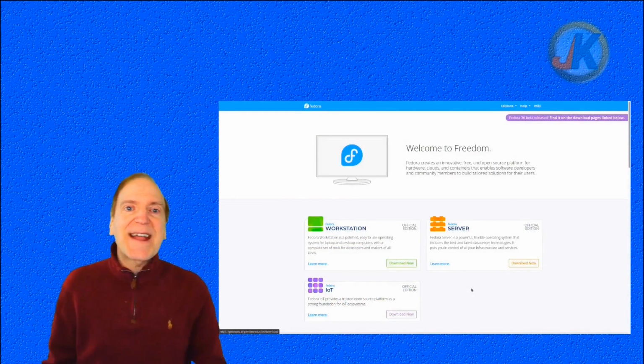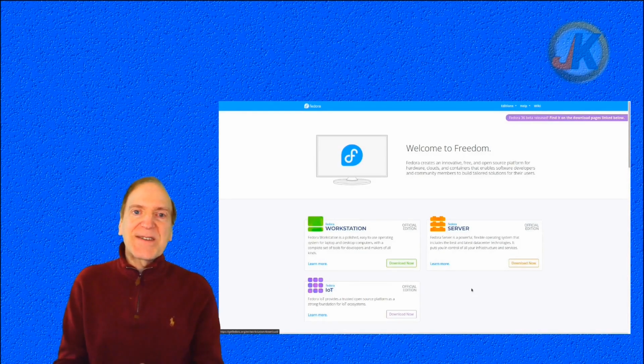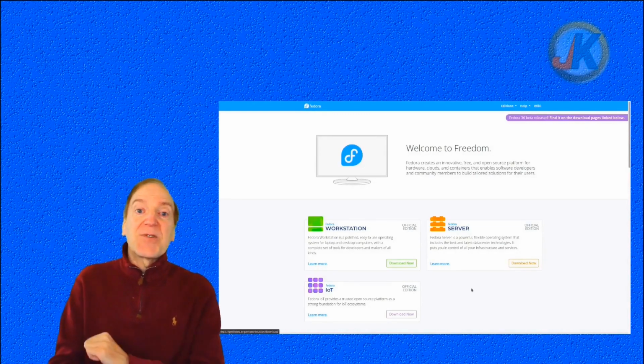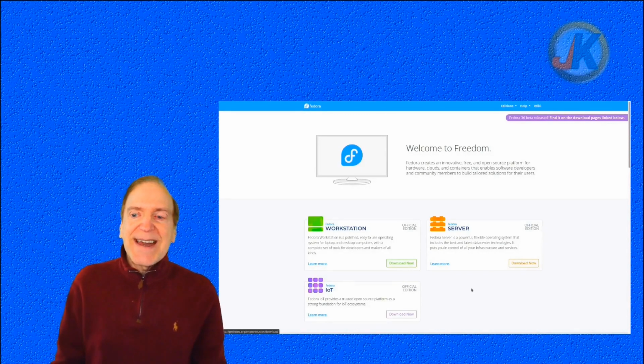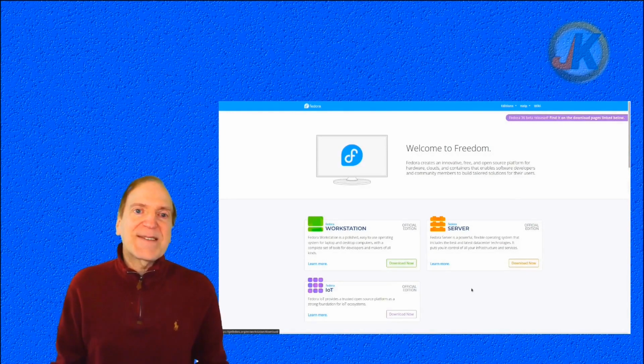Hey everyone, it's Jack, and today I'm out at the Fedora website because I'd like to take a peek at Fedora 36, the pre-release, which is out now, and this looks really interesting to me. The pre-release, of course, features GNOME 42, and one thing I really like about the Fedora type distros is that they have the latest kernel and very up-to-date software and everything, and the RPM package is a very popular format.